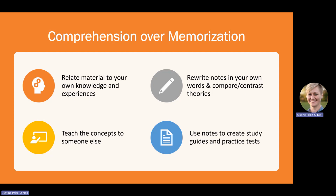You might also rewrite your notes with analysis in mind by using your own words, doing some compare and contrast, and making connections to help you make sense of the material. It can be helpful to teach what you're learning to somebody else too. Now that might be a study buddy from class or a friend or family member who's willing to help, or even just speaking the concepts out loud by yourself can help you make better sense of the material.